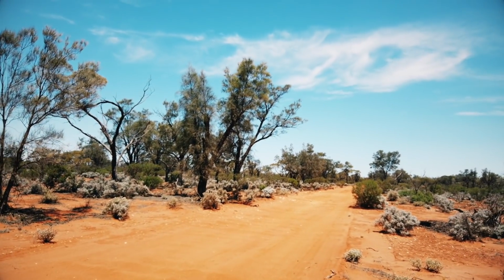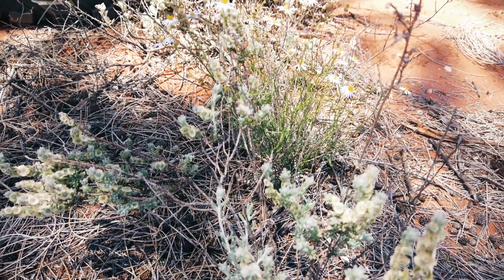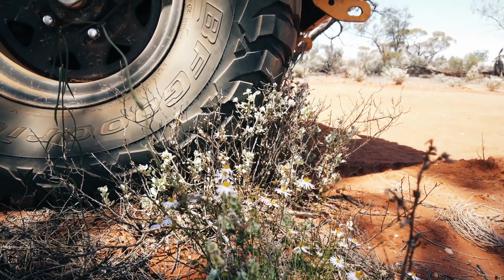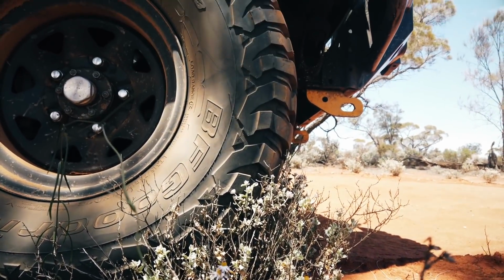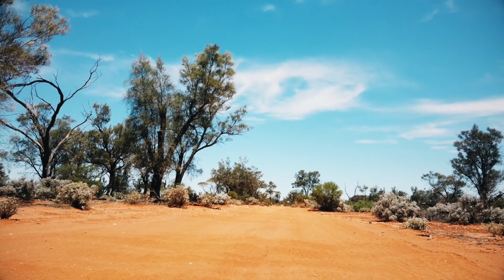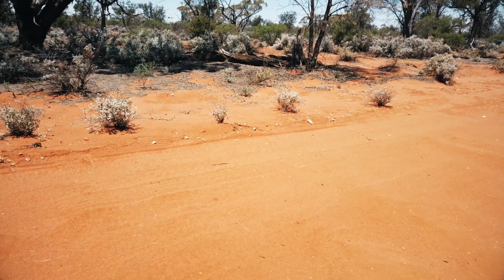I've just dropped down from 26 to 19 psi. It's a bit hard to see, but the Googs is pretty corrugated, I have to say. And it is fairly hard underneath.